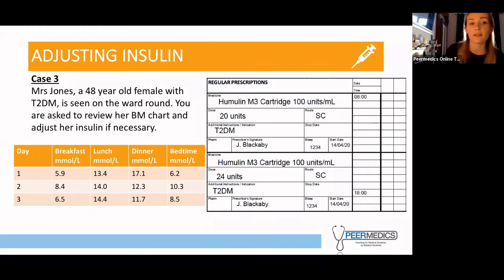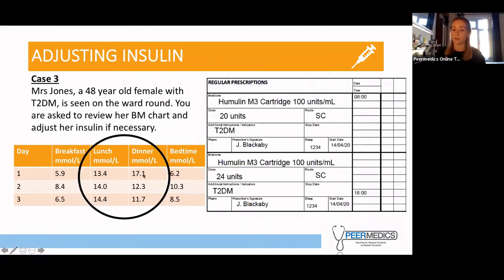Okay, so the next case. Mrs. Jones is a 48-year-old female with type 2 diabetes. You're asked to review her BM chart and adjust her insulin if necessary. Which reading do you think is deranged here? Yeah, absolutely. So it's at lunchtime that it starts increasing, and then our dinner time is so high. Bedtime it starts to come down a little bit, doesn't it? Is there anything you notice about the medication that she's on?